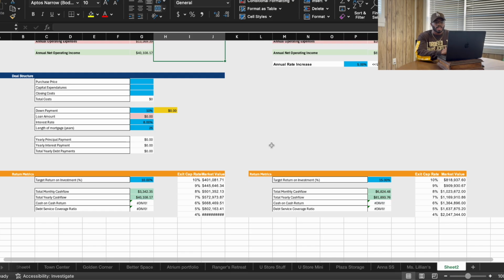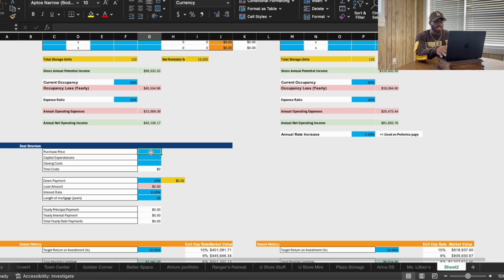So instead of 745, I'm looking at the 500,000 down there. So I'm going to submit this and run the numbers as if it was a $500,000 purchase. That's 500,000. Okay. Now CapEx, I do want to make assumptions just because you never know what's going on.